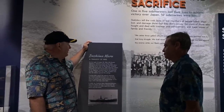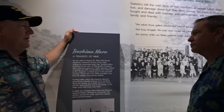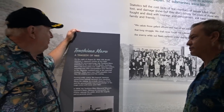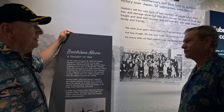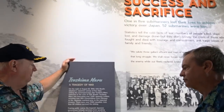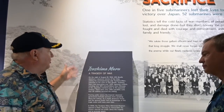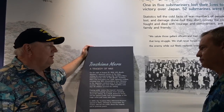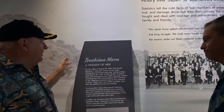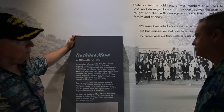And survivors were sworn to secrecy, never to reveal what had happened, because Imperial Japan was worried about the outcry in the country. Finally, many, many years later, some of the survivors spoke up. And there's actually a small museum in Okinawa that commemorates this. We got a request. We took a hard look at it. We felt we had a good place for it here.